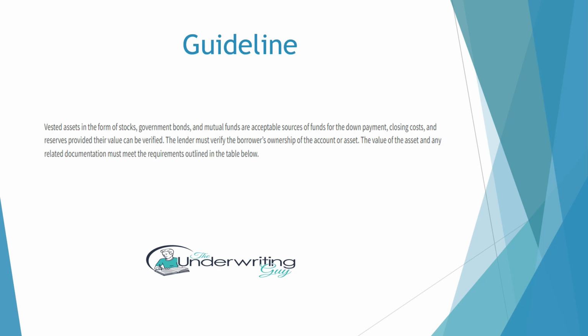The guideline states vested assets in the form of stocks, government bonds, and mutual funds are acceptable source of funds for the down payment, closing costs, and reserves, provided their value can be verified. The lender must verify the borrower's ownership of the account or asset, the value of the asset, and any related documentation must meet the outline table that we're going to discuss.